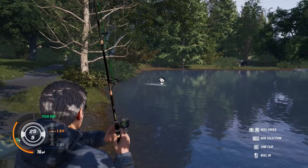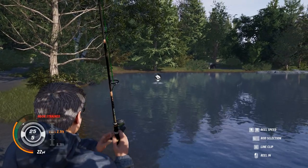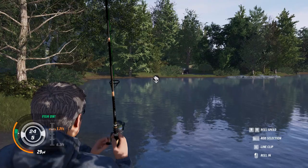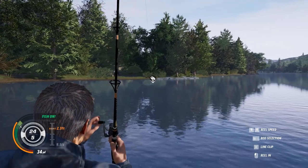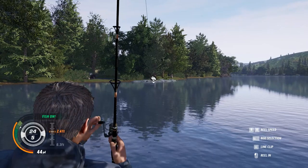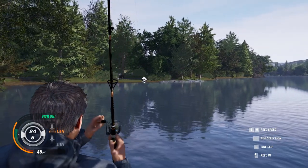No, I knew he wasn't a trout. I knew he wasn't a trout. The lines behind him in the water were too long. That's the one we've been after. Holy crap, this is quite the fish.